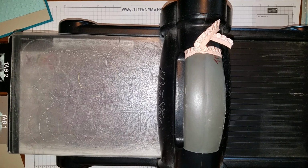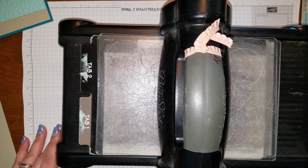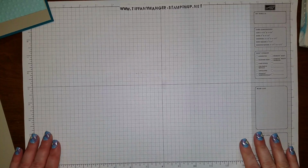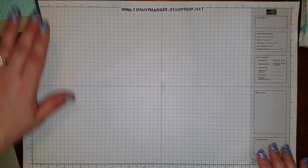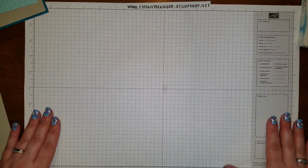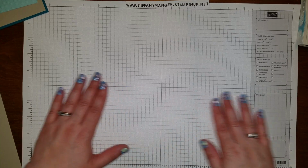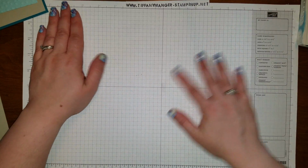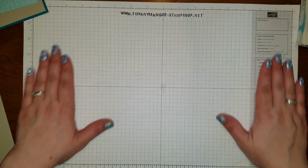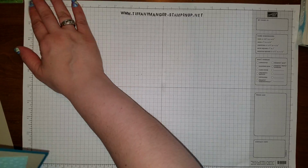Alright, let me put the Big Shot away here. And let me adjust my paper. Oh, it's not too bad. Excuse me, I just moved my paper again. I did have this stuck down, but I guess the stickiness has given out. Whoops. I need to stick that little sign down. I'm still learning with my videos, so bear with me.